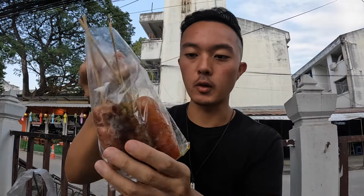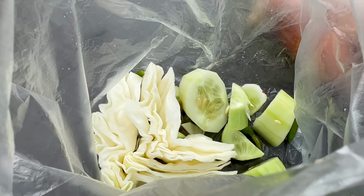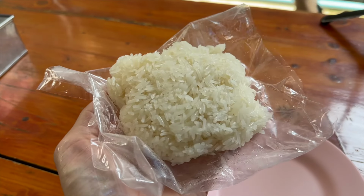Let's get stuck into it. We've got three sausages or skewers, if you will. Wow, it's super oily. That bag is oily as. Okay, and then we've got some veggies as well. What we saw before, the cabbage, chilies, cucumber. Normally you can eat this stuff with sticky rice as well, but I'm not too hungry. A little snack like this is perfect.